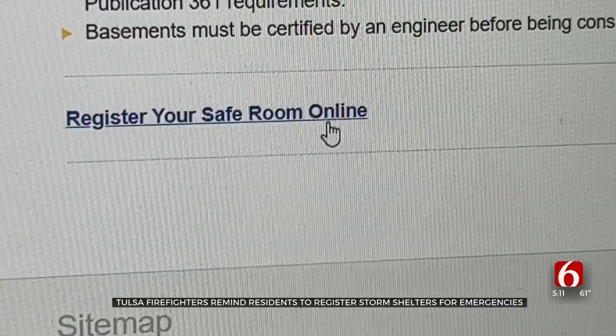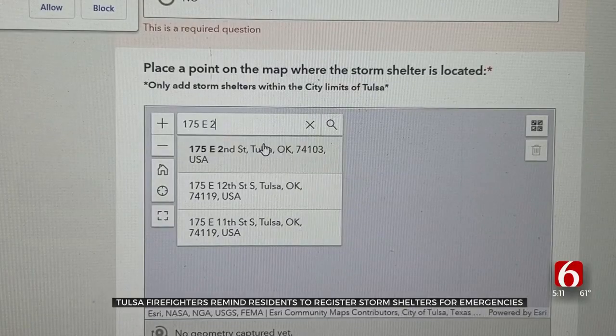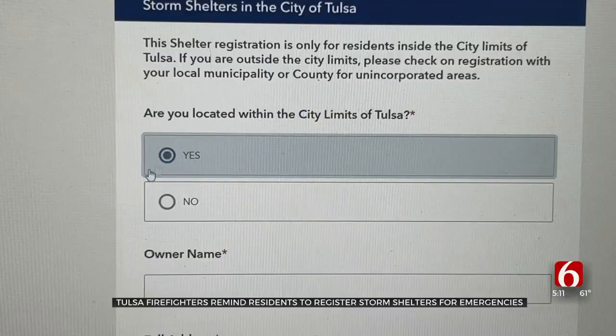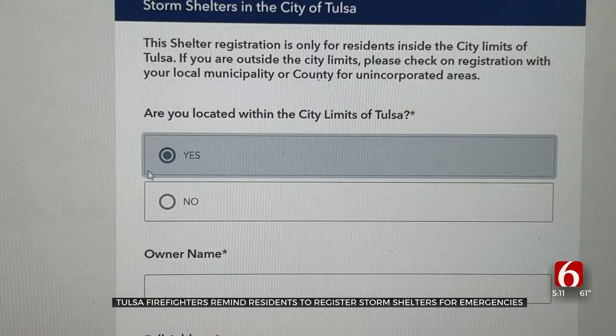Storm shelter registration is free and sometimes handled by the builder, but not always, and not in the case of older shelters. In Tulsa, Emory Bryan, Oklahoma's own News on 6.